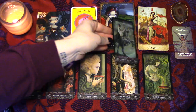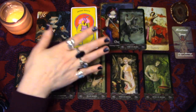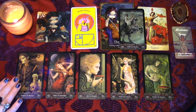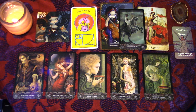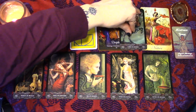Lord of Grails. I mean, the Lord of Grails is a very daydreamy creature, right? I know it might be wrong, but I see the Lord in this deck as the Knight and the Prince as the King. I can't remember if this particular deck thinks that's right or wrong, since it is a Thothier deck. But anybody on a horse is a knight to me, and that's just how I interpret it, so take that with a grain of salt if that doesn't make sense for you. That is how I'm going to see this.